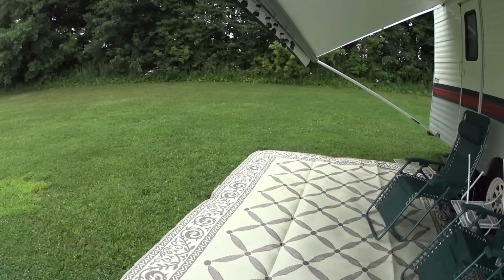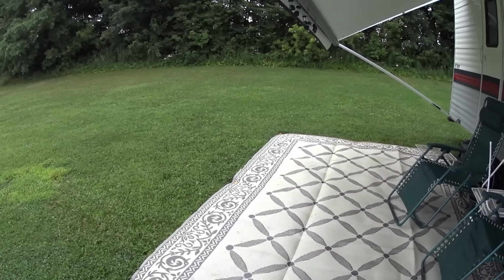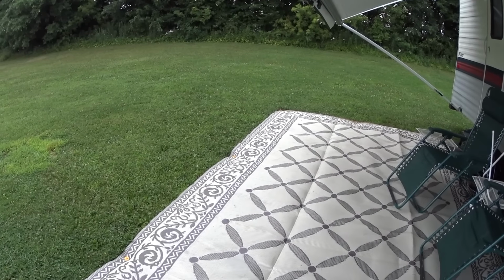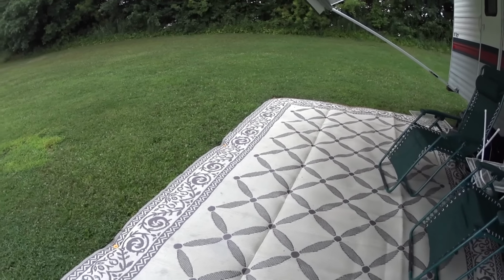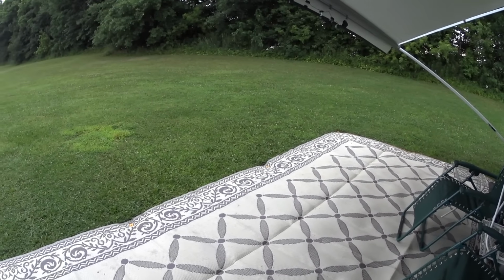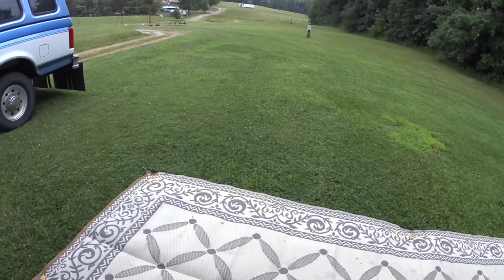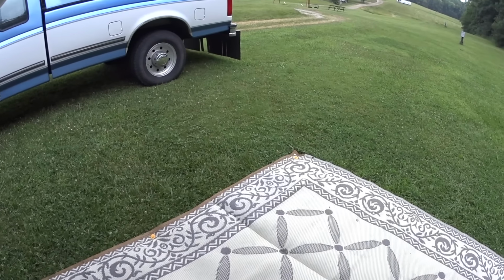I've got the awning tilted, obviously, for rain reasons, but as far as this mat goes, again, I hate to keep on referring to this stuff, but I talked about this mat in the past, and I'll put a card up above. You guys can check out that video if you want.